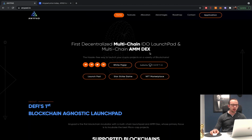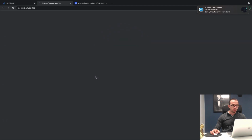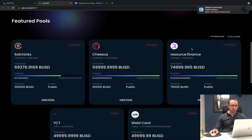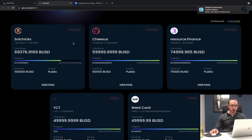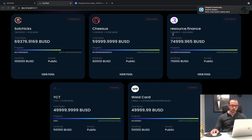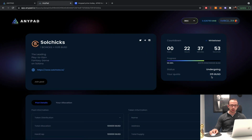That's usually what I look at, how long I need to wait to get my tokens, what the vesting looks like. When we go further inside the Launchpad, so these were the private pools. We also have the public pools, which basically is the one that SaltChicks is running right now. We had Welt before, YTC, Resource, GSSD Finance, and the SaltChicks is running right now. As I said, I had a $315 allocation, which I already allocated, and we need to wait until the countdown runs out. And you can see it's moving quite steadily.